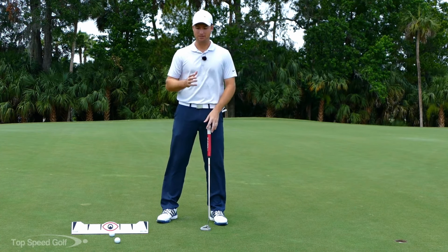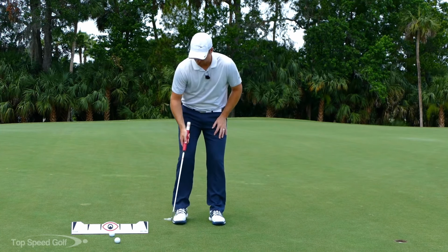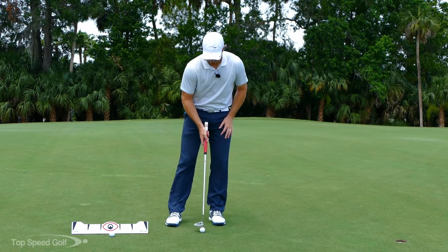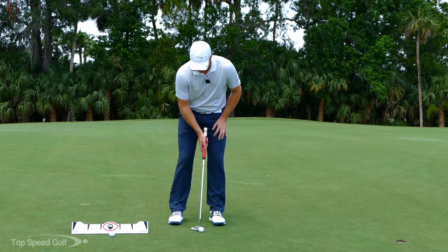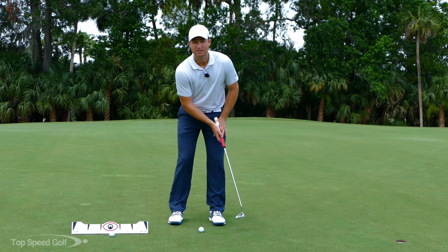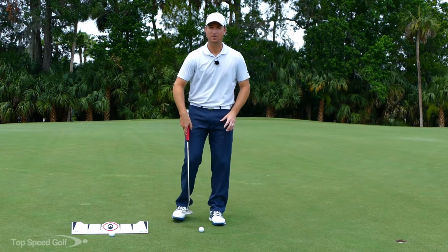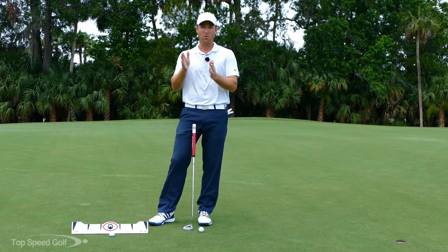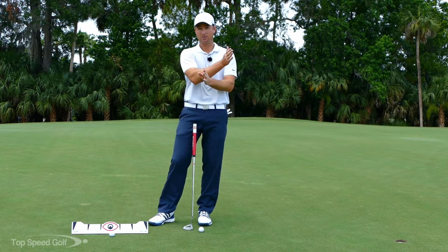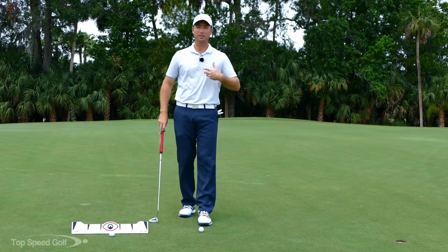Now what they found is when they're putting, they're taking it back about 34%. So let's imagine here my ball is where I'm making contact. I'm taking this putter back 34%, and then through the ball I'm swinging through 64%. So I'm swinging through, if you want to make it really, really simple, about twice the distance I'm swinging back. So I'm swinging back 36, I'm swinging through 64, or one back and two through. So you always want to be accelerating through the ball.